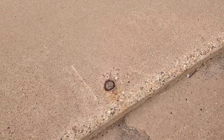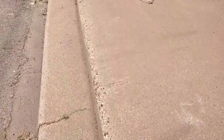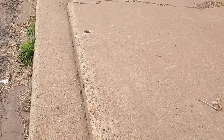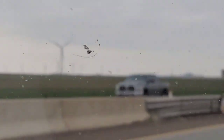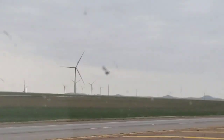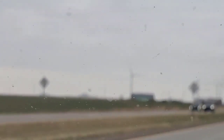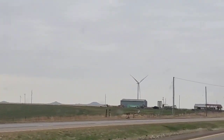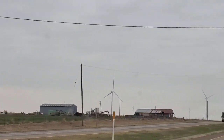So one of the cool things about these old towns and all, you can see where the old hitching post and all used to be to hitch your horses up. This cement's been here a long time to still have these remnants. Too cool. Little canyons. So if you guys look off in the distance there, you see the mountains. Mountains off in the distance here in the West Texas plains.